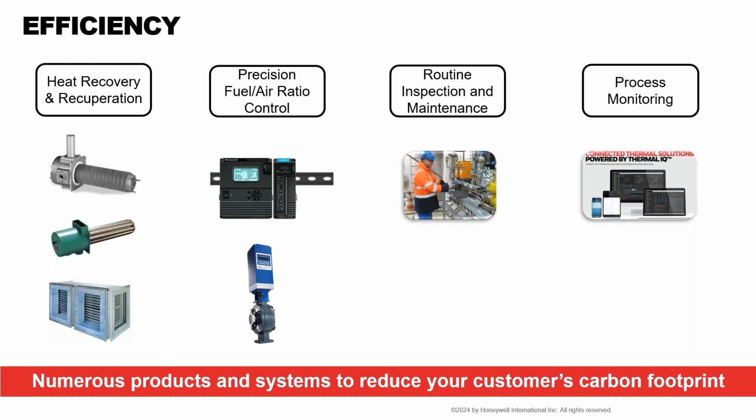And something that I can't stress enough is just routine inspection and maintenance. I've often been asked, hey, how can we reduce the carbon? And I pretty much say, how about go tune your burner system and fix the holes in your furnace? That's pretty easy. But it's not to be taken lightly, right? Because things will drift over time. There's just no doubt about it. Things will change, things will wear. So take a look at that.